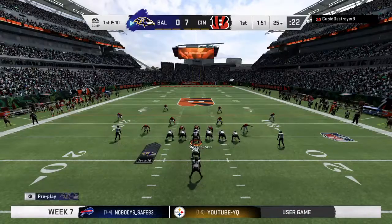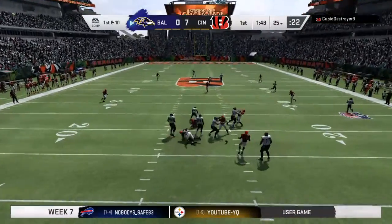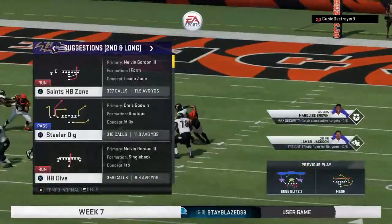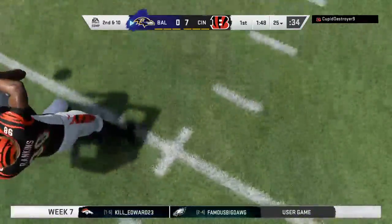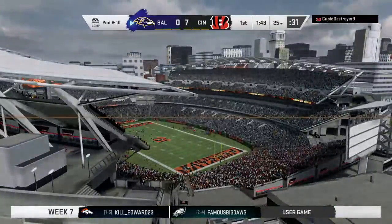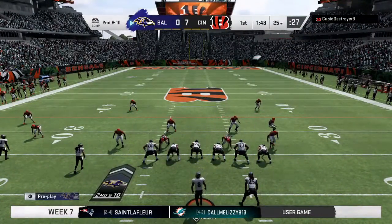Win first down. Make 5, 6, 7 yards on first down and make it a 2nd and 3, 2nd and manageable. Keep accumulating first downs that way. Keep moving the football. You don't want to get behind the sticks because then the defense has the advantage. An incomplete pass leads to 2nd and 10 from the 25.